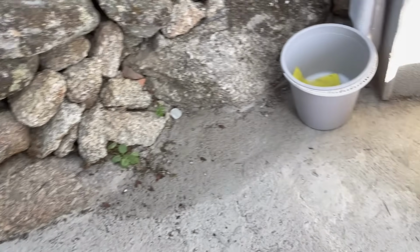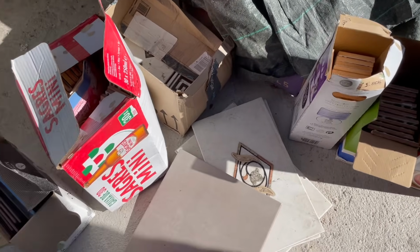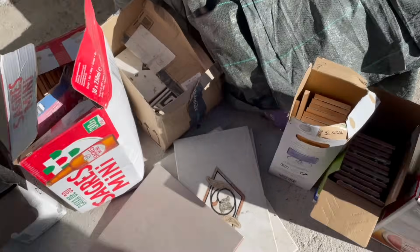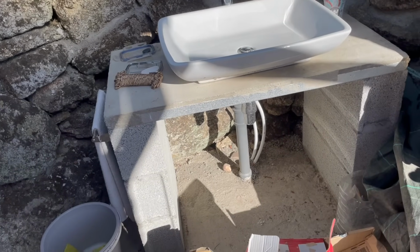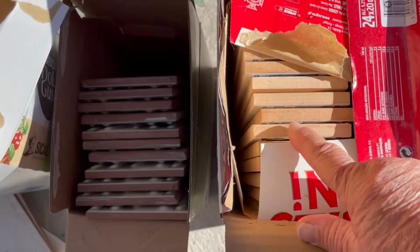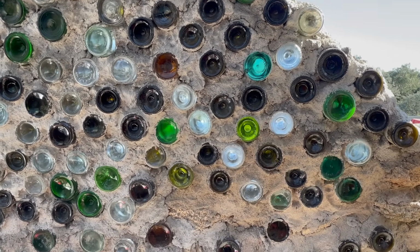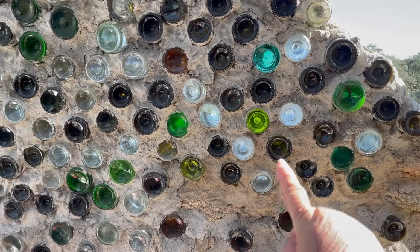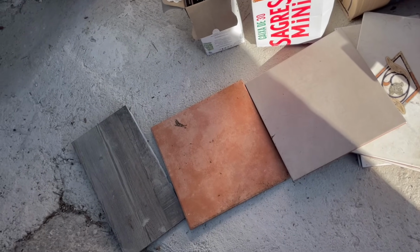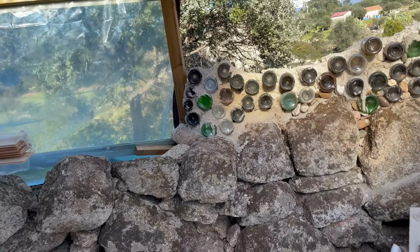So, time to look and see what I can do. Oh, got an itchy throat. Some of these tiles will have to be wall tiles. Those ones I will put maybe around that wash basin. But the thicker ones, like these, I can put on the floor. I'm just thinking with this lovely colourful effect with the bottles, and especially when I paint white in between the bottles, a brightly coloured floor will make it look quite an interesting bathroom.